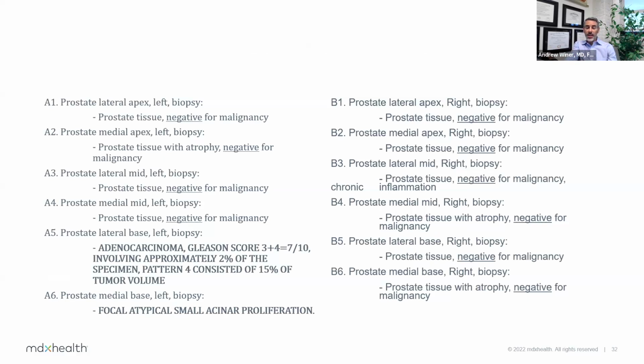So in this case, again, low volume, favorable intermediate risk, pretty healthy person. I'm trying to leave this guy intact because even in the best of hands, we're still decreasing their erectile function and making them go through a couple months of, or weeks to months of incontinence. So if they can avoid it, I think that's the way to go.